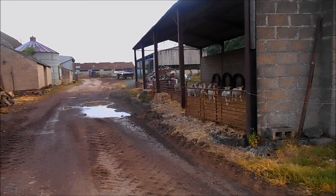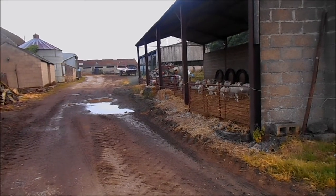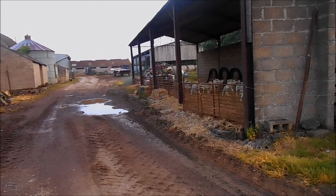We're about 12 miles from home, not far from the A4 at Corsham. Look at these little cuties here. Wow. So it's 6:45 now. I'm back in Bath, outside the Velo Lounge, literally just round the corner from where I live. So it's been a fantastic ride.